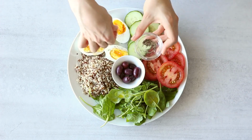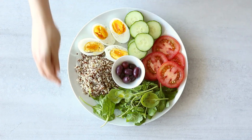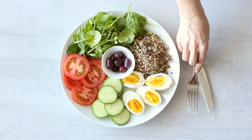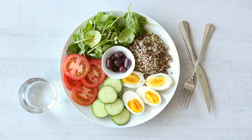Obviously you could cut all of these ingredients up differently and toss them all together to make a tossed salad. That's really good as well, but sometimes I just love a pulled apart salad plate, or whatever you call it. It's like a different salad experience.